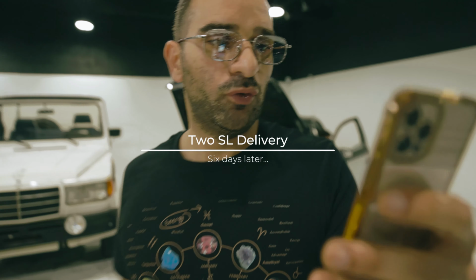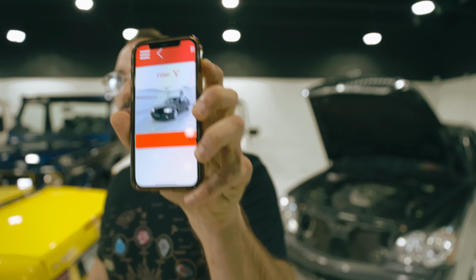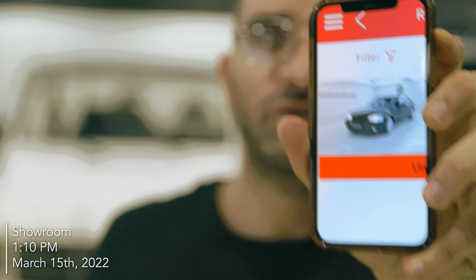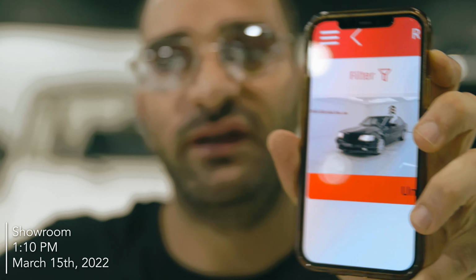Right now I'm just waiting for approval on this S73 W140 Brabus from the UAE. Just won it at the auction. We're just waiting to see if the seller approves the price, because you know, some guys might have a reserve in their mind. But yeah, just another one to add to the fleet, man.